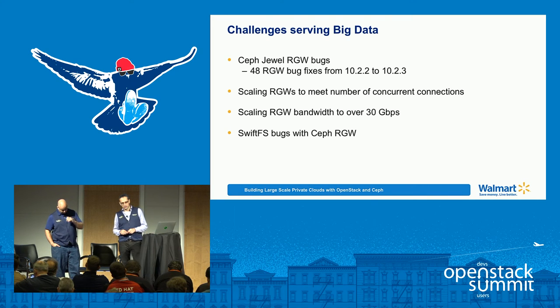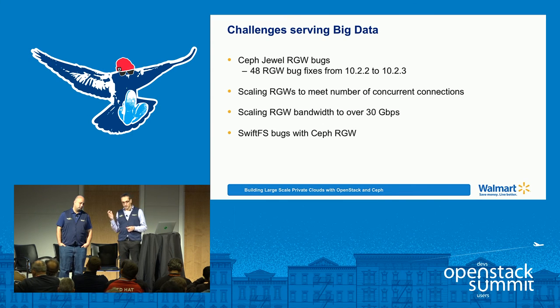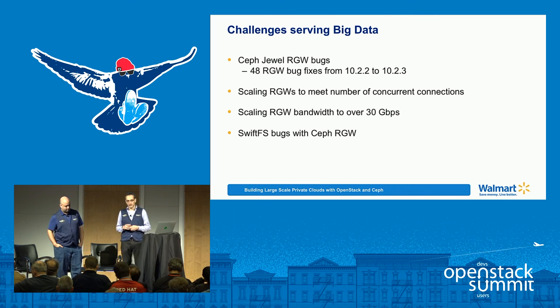Some other challenges to serve the big data use cases specifically. I don't know if you're paying attention to Ceph releases, but there were actually 48 RGW bugs going from 10.2.2 to 10.2.3. And we've hit, I'm not going to say every single one of them, but it felt like we hit every single one of them. We really hit, I want to say, like 5 or 6 bugs that were really brutal. And at one point, we actually were running on nightly Ceph builds in production. So that's been kind of challenging and interesting for us.